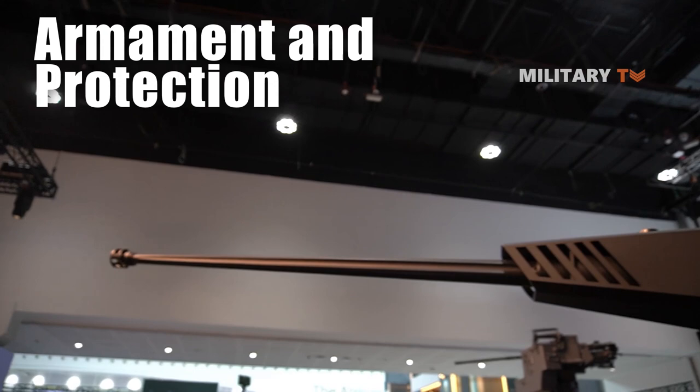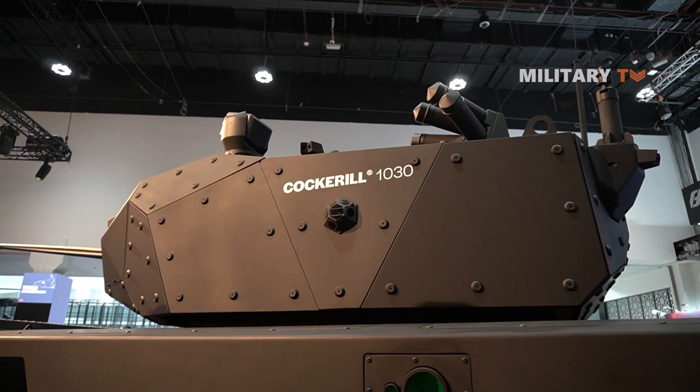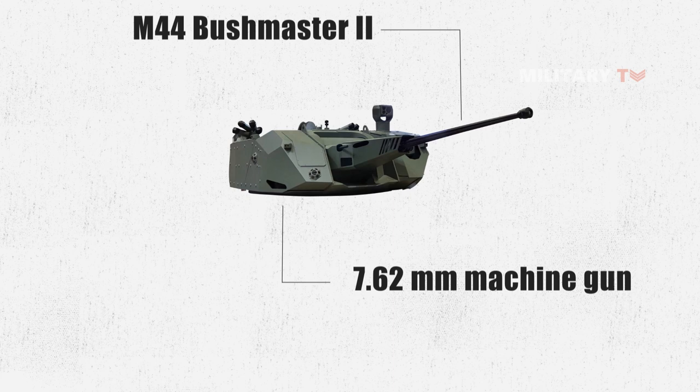Armament and protection. The RCV 8x8 is armed with the John Cockerill 1030 unmanned turret, which can be fitted with a 30mm Northrop Grumman MK-44 Bushmaster II cannon and a 7.62mm machine gun. In addition to the main armament, the turret features a twin Spike anti-tank guided missile launcher.